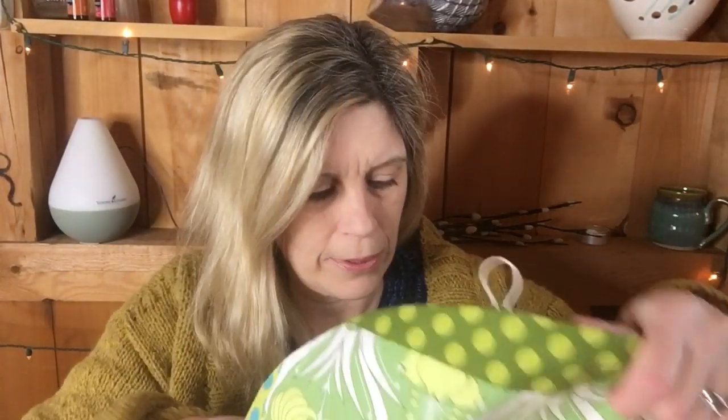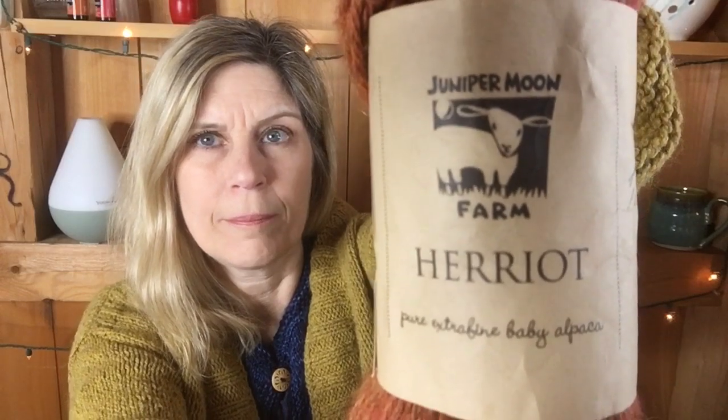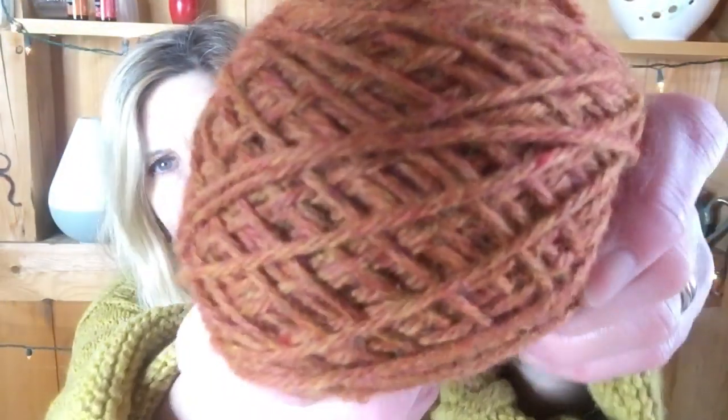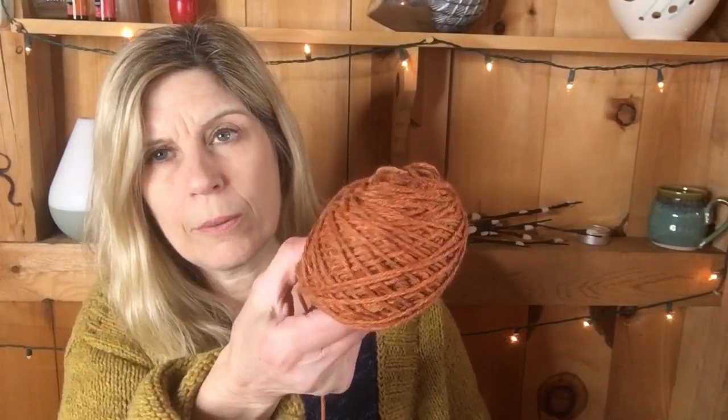So this I am making out of the yarn that my daughter Kelly had gifted me for Christmas. You may remember the Harriet by Juniper Farm. This is a gorgeous baby alpaca. It is just the softest, 100% alpaca. And I am enjoying this yarn so much. My cake is super wonky and weird, but it is just such a beautiful, complex color. I think it looks most true from about this distance.